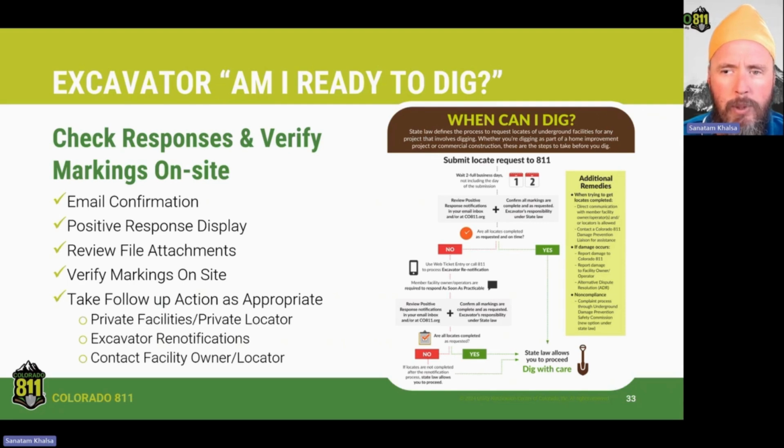Please also make every reasonable effort to get underground lines marked prior to digging. Web ticket entry makes excavator re-notifications easy, and calling works too. Once the crew is on site, they should compare the positive responses to what they see on the job site. If marks have been destroyed, submit a relocate refresh, either from the field or in the office.